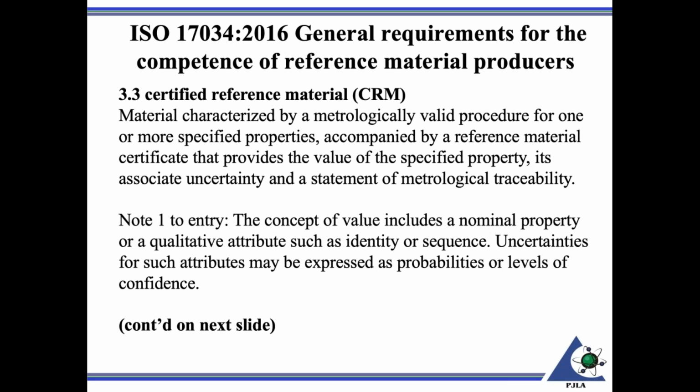Now, what is a certified reference material? Well, you could be fairly flip and just say a certified reference material is a reference material that has a certificate with it, but it actually goes a little bit deeper than that. So it's a material characterized by a metrologically valid procedure for one or more specified properties, accompanied by a reference material certificate. There's where the certificate enters in, that provides the value of the specified property, its associated uncertainty, and a statement of metrological traceability. And again, that traceability can be, in a sense, an identity item as well.